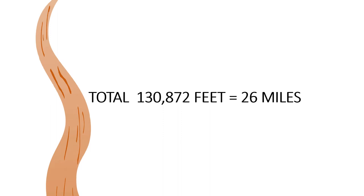And that brings our total to 130,872 feet. That's 26 miles. Is it longer than the Great Wall? Nope, not even close. The Great Wall is 13,170 miles long.